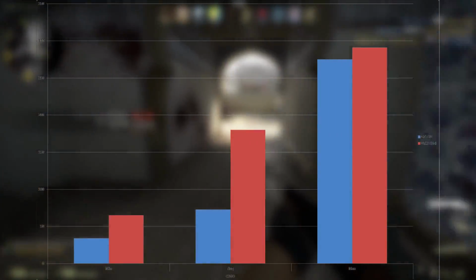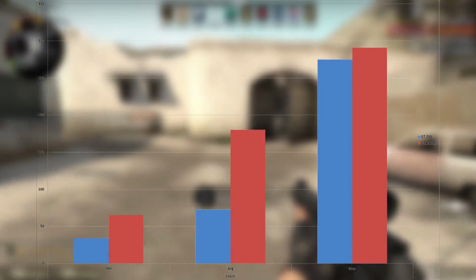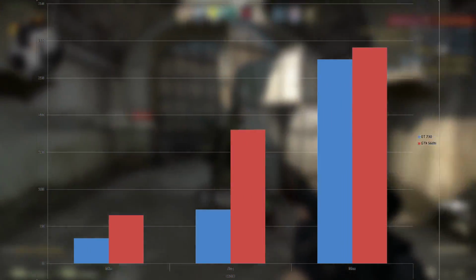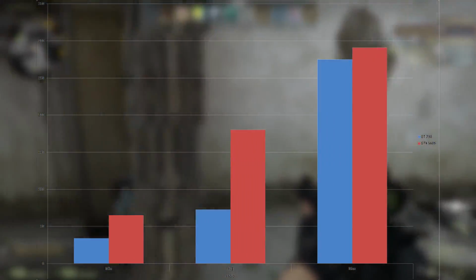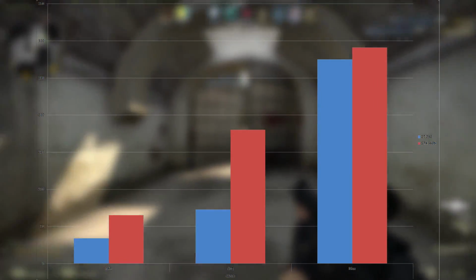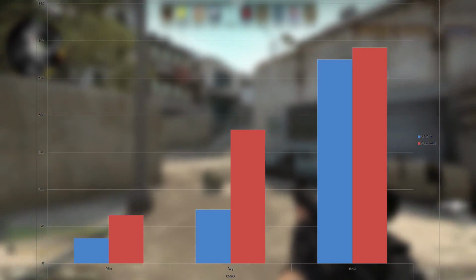In CSGO, both cards had very smooth and playable results. The GT 730 would be perfectly fine for a 60Hz monitor, whereas the GTX 560 Ti would have felt right at home on a 144Hz monitor. Although CSGO is one of those weird games where the latency is tied to the frame rate, both cards would have been adequate. However, those looking for a competitive edge would still want to go with the GTX 560 Ti.